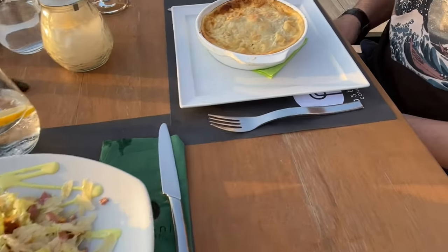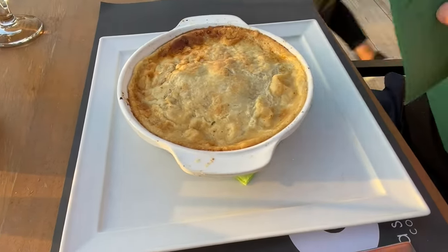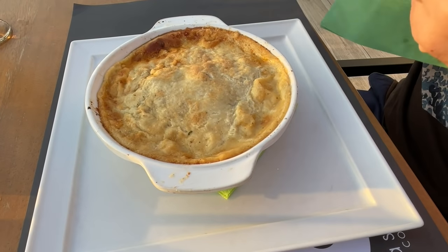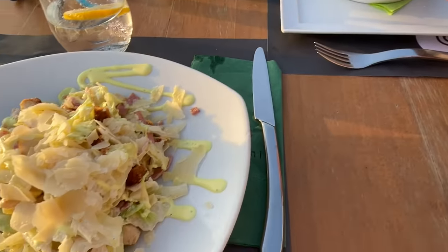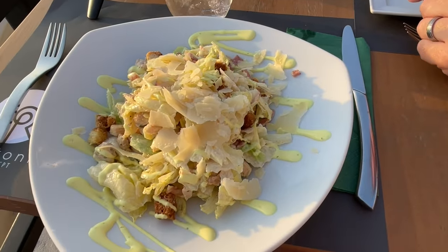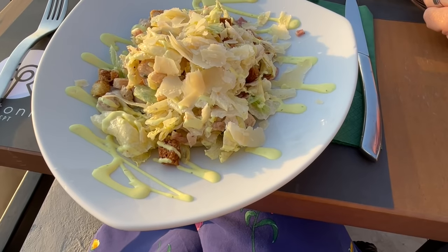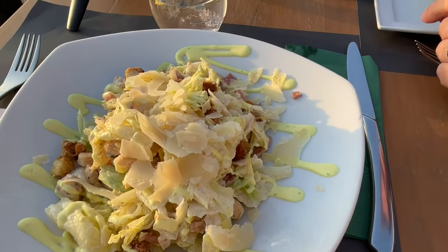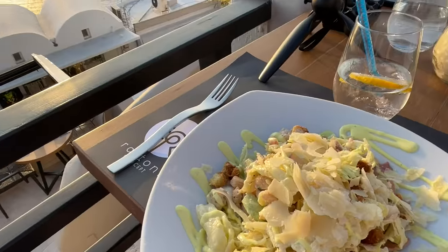Our meals are here. Simon's got the moussaka. So, what's in your moussaka? Lamb, potato, and aubergine. And then I've gone for a Caesar salad. Looks delicious. So it's got chicken, prosciutto, and parmesan cheese. 50% cheaper. I know, it looks brilliant. Food with a view.